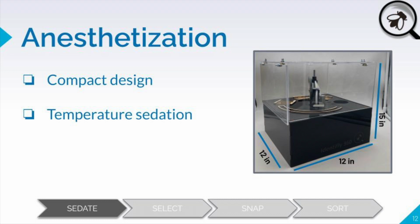The compact design allows for our device to be used inside of a refrigerator, allowing the flies to be sedated throughout the process. Now Zach will cover the select, snap, and sort stages.